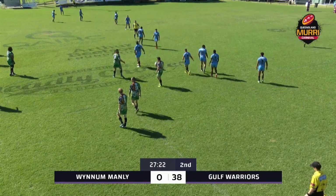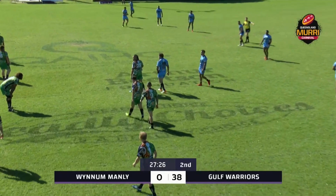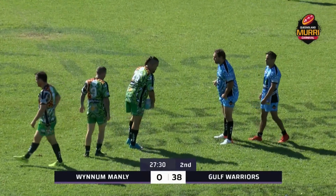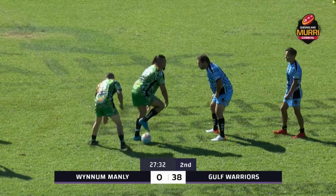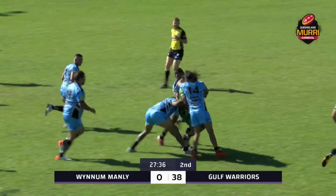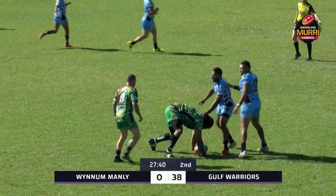He did, yeah. And look, it was looking pretty ominous again. They had shape either side. Decided to come down this left-hand edge, down the short side. But Wynnum did a great job to scramble and then to push the Gulf player out. Finally, they get the ball, Wynnum Manly. Yeah, there's a run. There's a run. That's what they need to do. They need more of that.